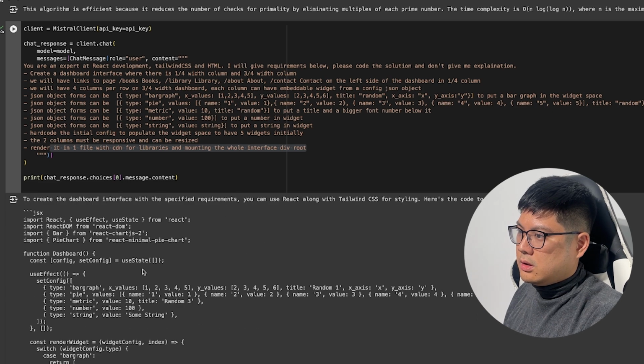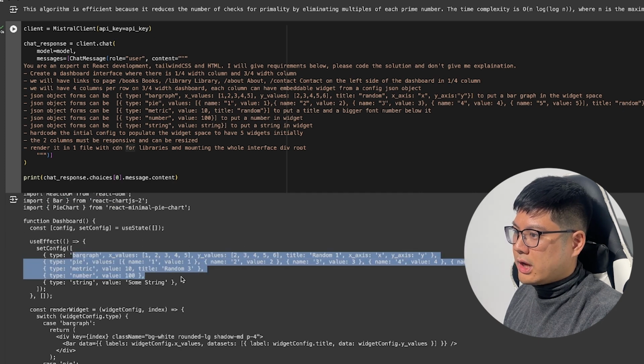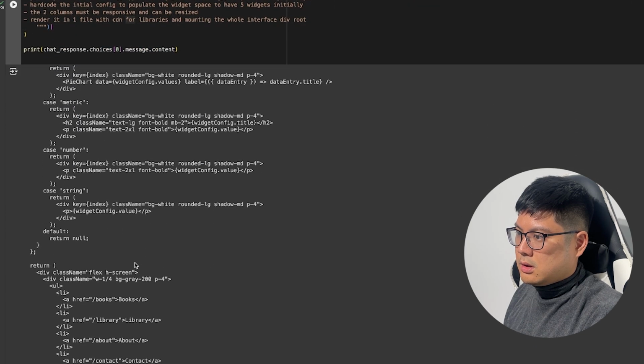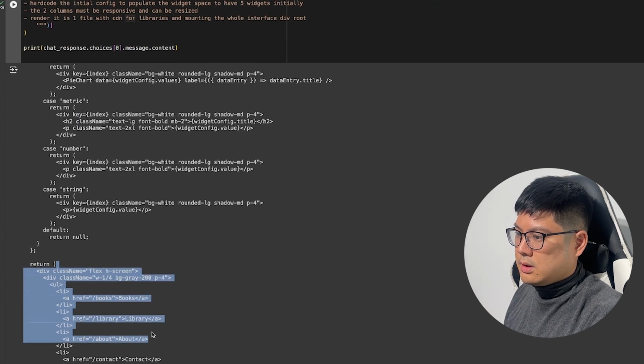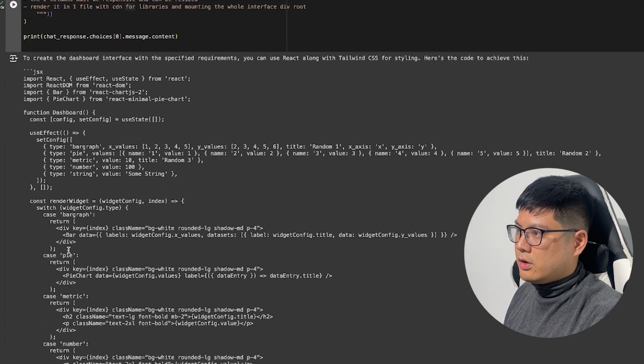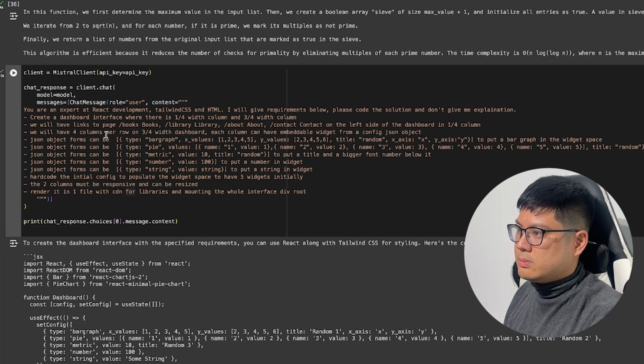Okay, so I'm looking here. First off, it didn't listen to me about the CDN. And then it's using these 2 random libraries. So far the code looks okay here, assuming the libraries work. This looks okay. This looks okay. And then, yes, it is putting it together, but it forgot all the CDN stuff. So it sounds like Mistral's not very good at following a lot of instructions. Maybe if it's 2 or 3, it's good, but after that, it sucks.